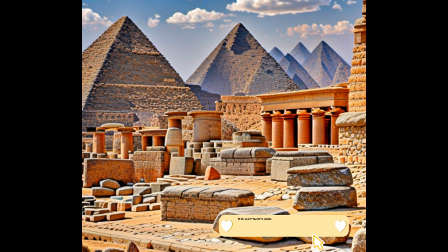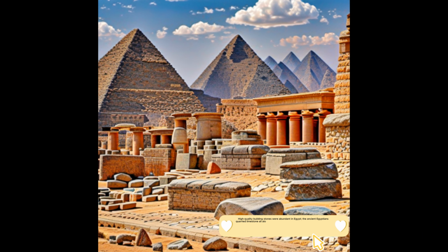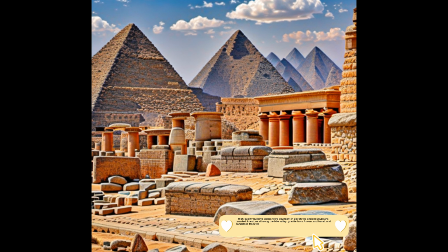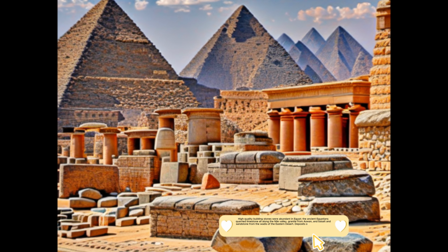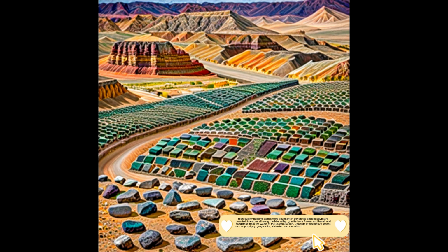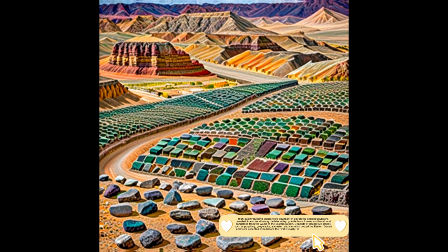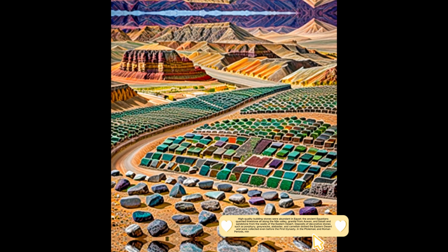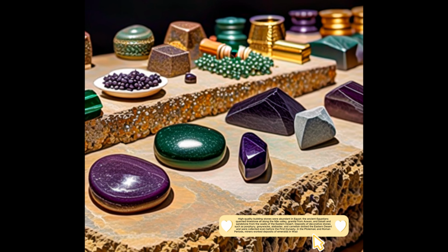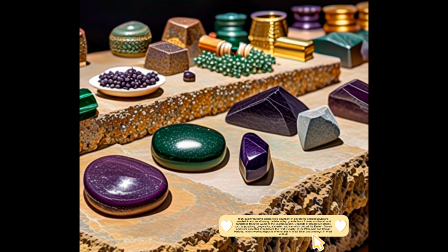High-quality building stones were abundant in Egypt. The ancient Egyptians quarried limestone all along the Nile Valley, granite from Aswan, and basalt and sandstone from the wadis of the Eastern Desert. Deposits of decorative stones such as porphyry, greywacke, alabaster, and carnelian dotted the Eastern Desert and were collected even before the First Dynasty. In the Ptolemaic and Roman periods, miners worked deposits of emeralds in Wadi Sikait and amethyst in Wadi el-Hudi.